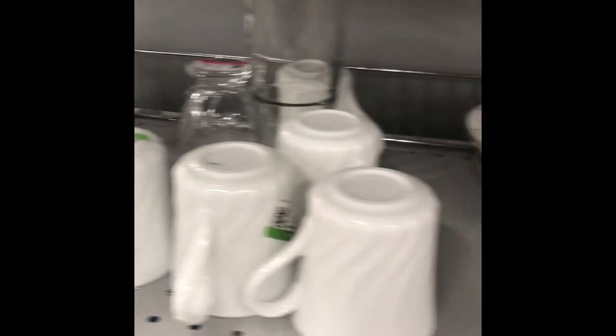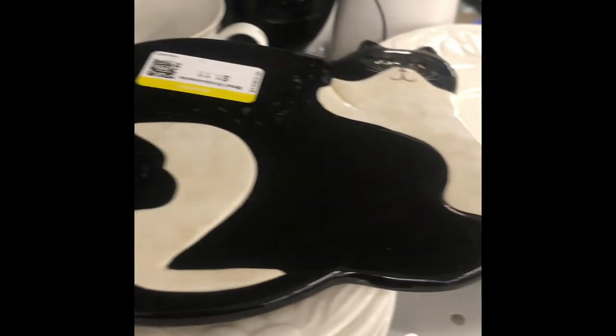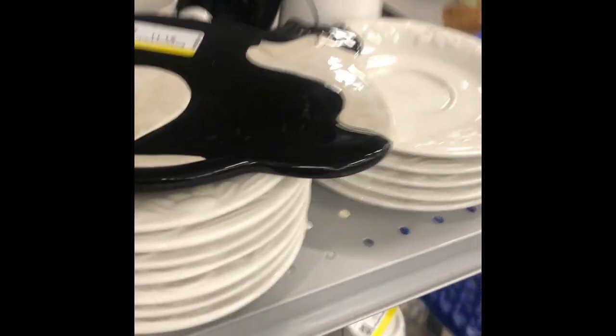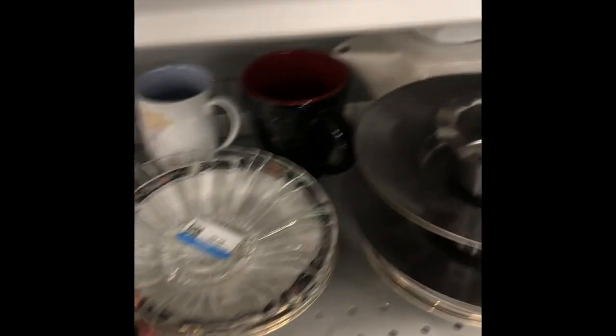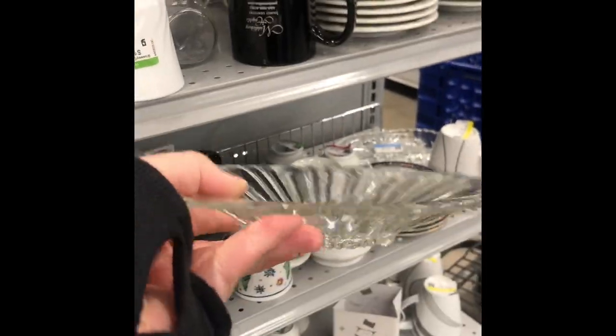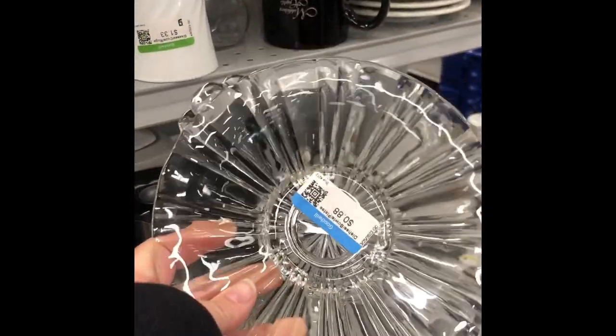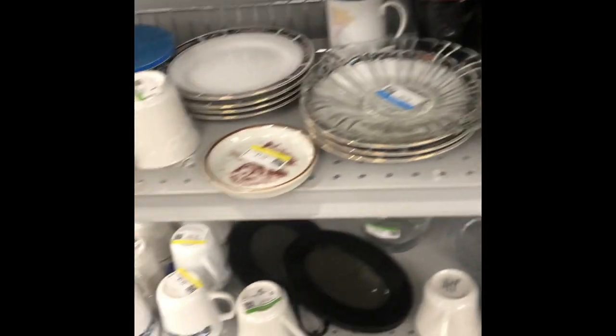I don't know, guys. I'm not seeing much. Oh, that is one chonker kitty cat. Oh, guys, this is cool. I have a pink one like this at home. This is a beautiful pattern. This is depression glass. And the way it refracts light, oh, that's a stunning piece. So, so pretty.